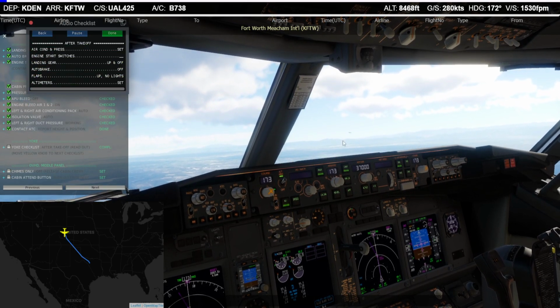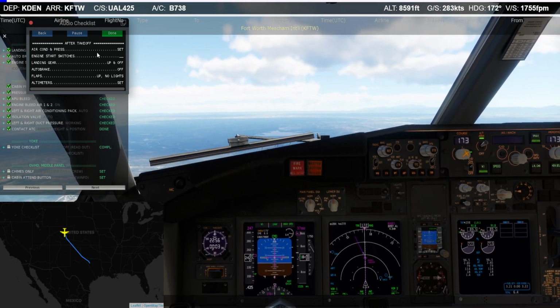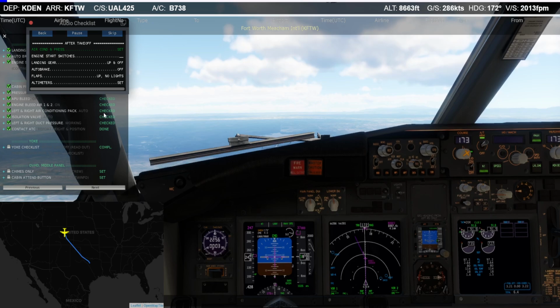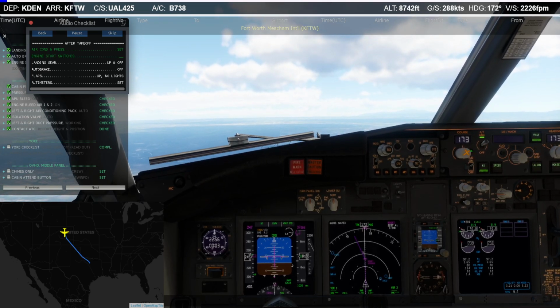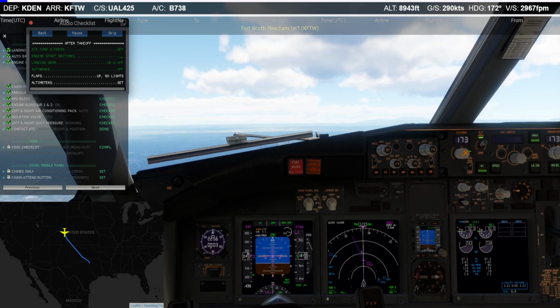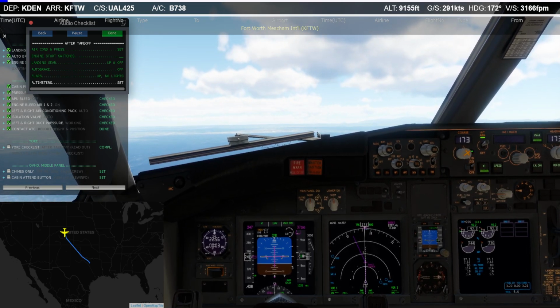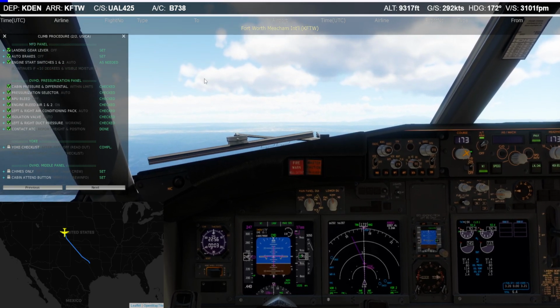After takeoff checklist. Air conditioning and pressurization set. Engine start switches off. Landing gear up and off. Auto brake off. Flaps up, no lights. Altimeters set. After takeoff checklist complete.